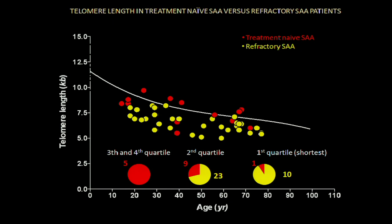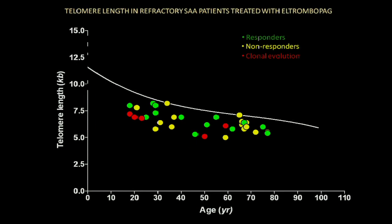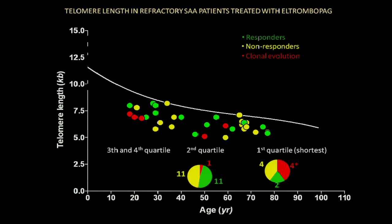So this is just telomere length in those patients who have now undergone eltrombopag therapy. And I think you can appreciate that in patients who have treatment-naive disease, shown in red, they've got much longer telomeres in general than those patients who have refractory disease, who've been hanging around for 2, 3, 4, 5 years before they get eltrombopag. And if we look at those patients who undergo clonal evolution when their bone marrows are stimulated with eltrombopag, that's shown in red. Again, you appreciate that they're in general at the lower portion of the telomere length, and indeed the patients who are up here at the top tend to have rapid and successful reconstitution of their bone marrows, shown here.